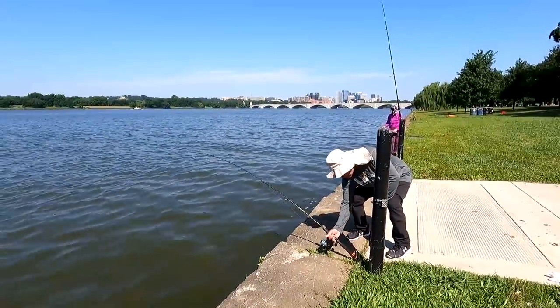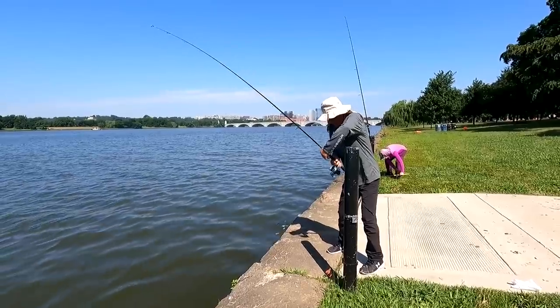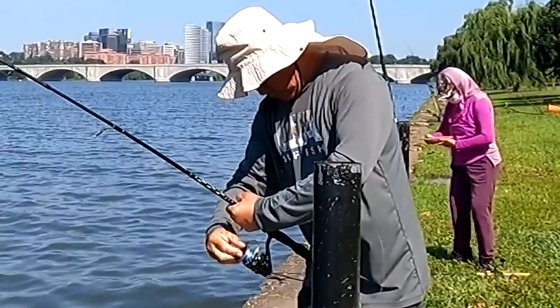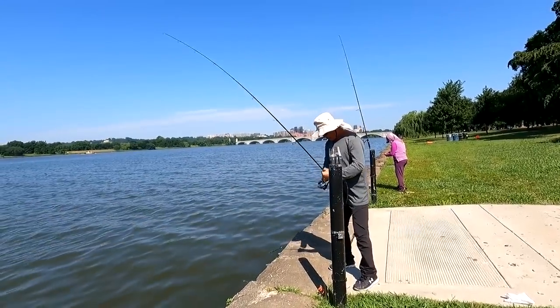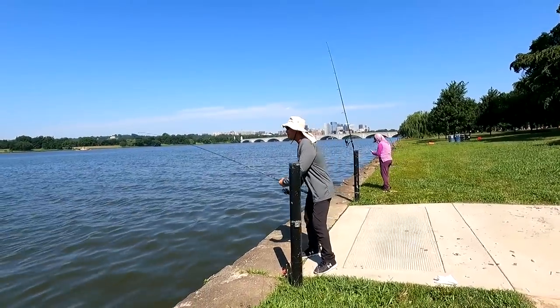That's a big one. That's a big one. He almost got spooled too, because I asked him if he wanted. Dude, he went full mode on the drag. I don't think that was a very smart move, but my dad does what he wants to do, you know?